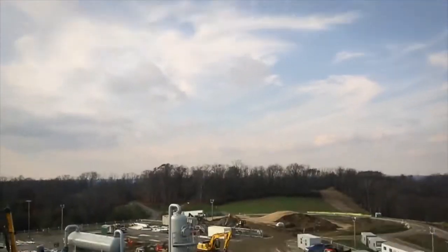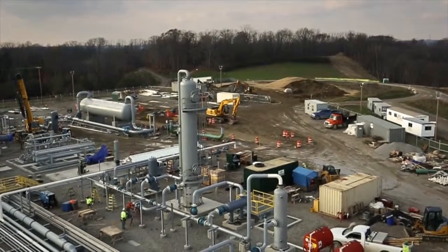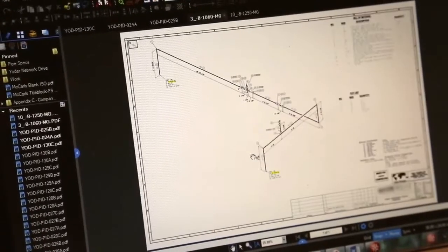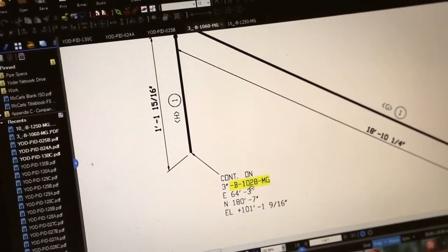We chose Bluebeam Revu because we never found any other products that can do what Bluebeam does. So it was a simple choice for us. My name's Mark Henry, and I'm a field engineer from McCarl's Incorporated in Beaver Falls, Pennsylvania.